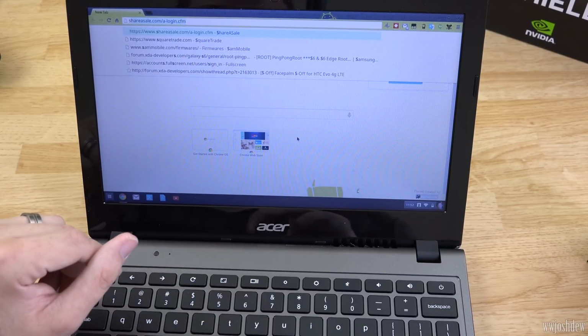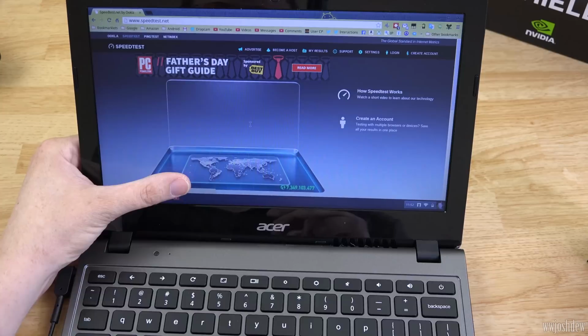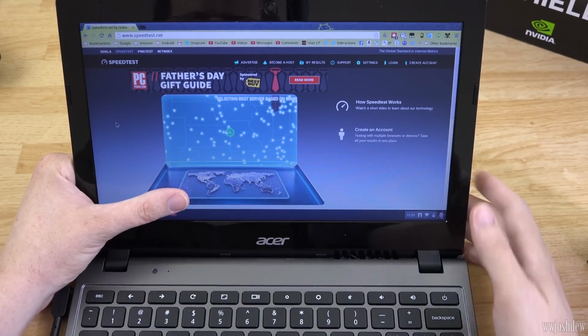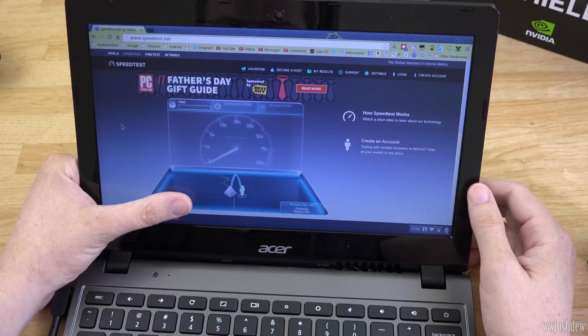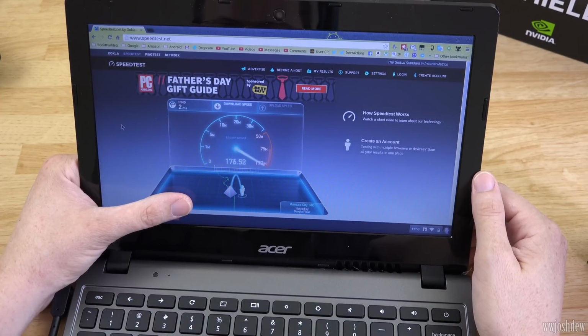That's so long ago. All right, so let's go ahead and run a quick speedtest.net, and then we're going to see just how fast the Wi-Fi on this little sucker is. It's supposed to have wireless AC. It is connected to my 5 gigahertz network. So we're going to see what the first speed test result is on our brand new little Chromebook here.